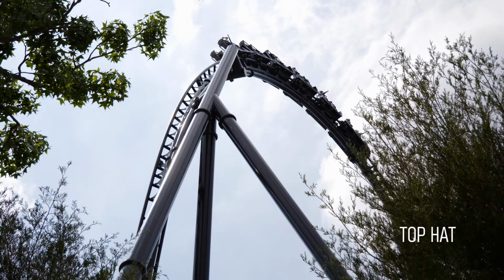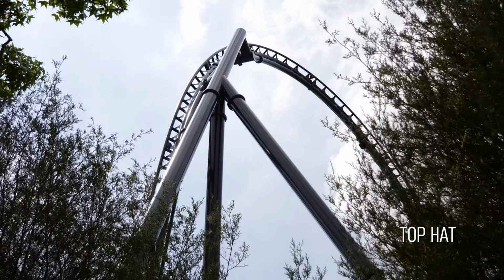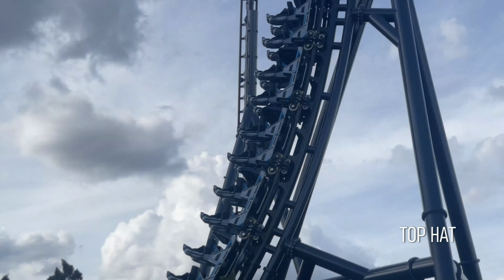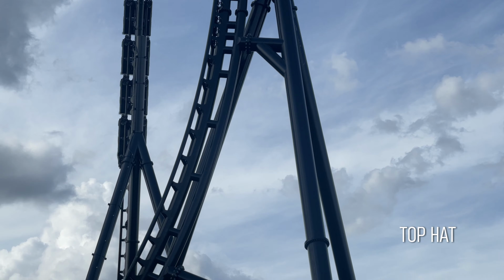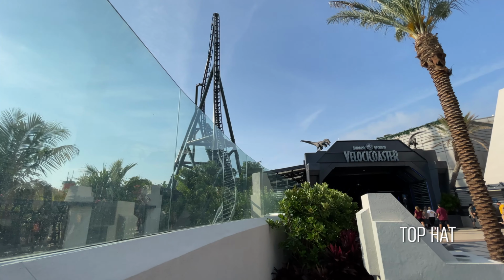The top hat is another element that really has a huge difference from the front to the back of the train. The front provides a great awesome view and some airtime as you head up the top hat that transitions into floater airtime on the way down.